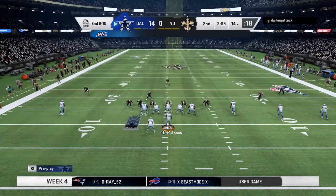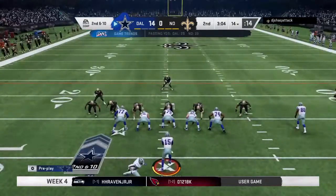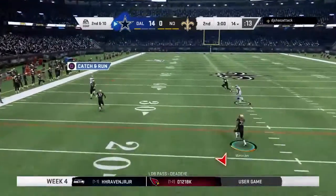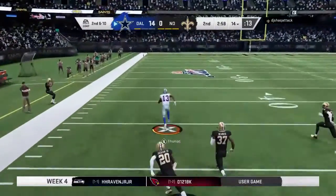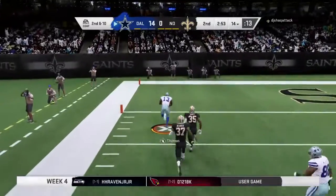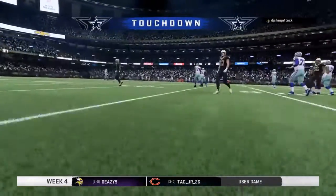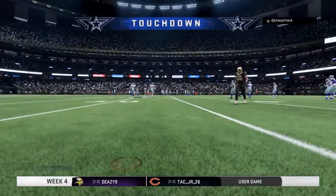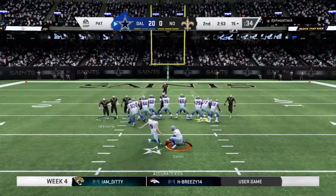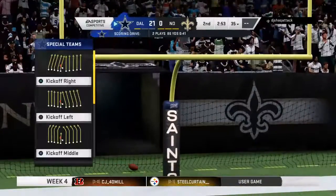43. There we go. 37's the mic. Let's go. Looking to throw on second down. Mahomes. They've got his man, complete. 30. Past the 20. Touchdown, Cowboys. Michael Thomas, his 3rd touchdown now on the year. And the Cowboys push out in front further. Tucker with the extra point, and it's now 21-0.